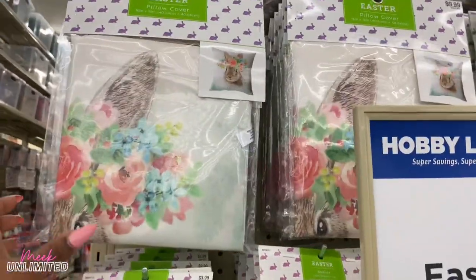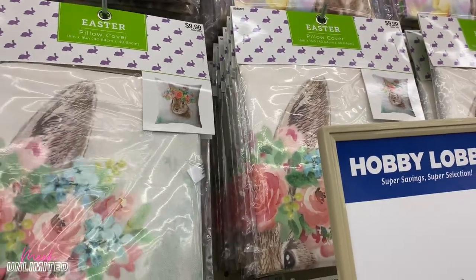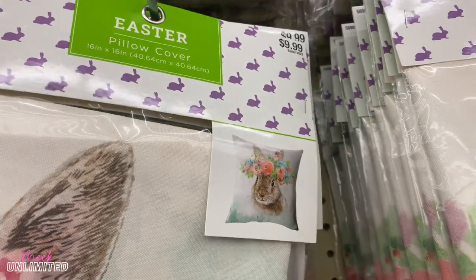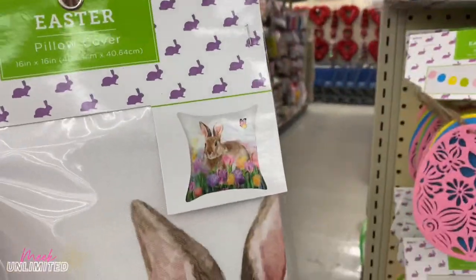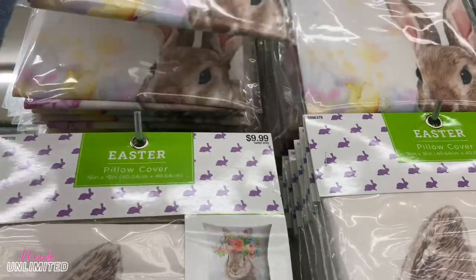Oh, look, they have some Easter pillow covers. I only see two kinds. This one, hope you guys can see that. It's like a glare. They're $9.99. And then they have this kind. And these are full price for now.